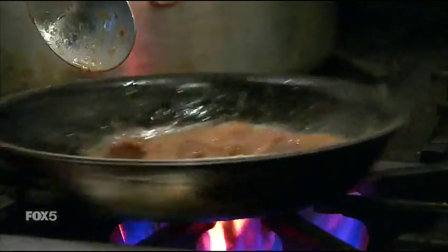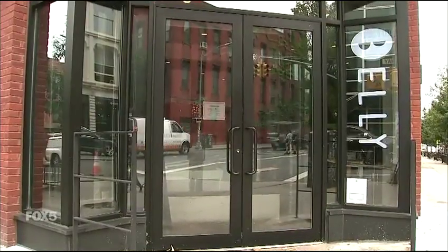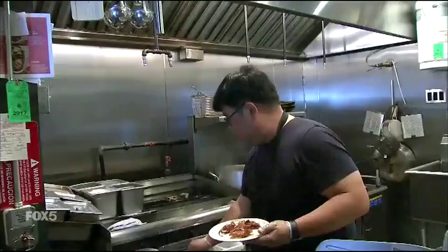Meet the chef in Brooklyn serving up the old favorite in a new way. Bacon, bacon, and more bacon. Belly in Williamsburg is every bacon lover's dream. I'm a big pork lover. I'm a big bacon lover.